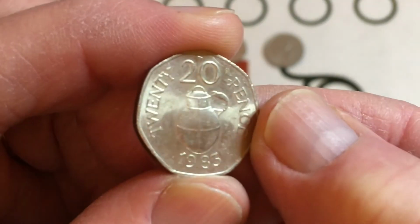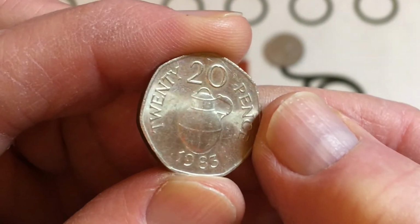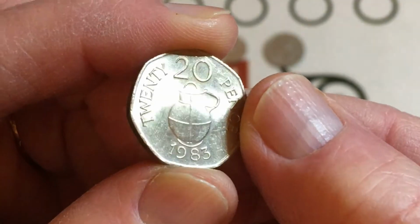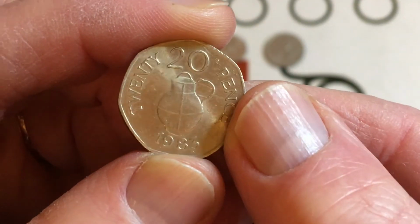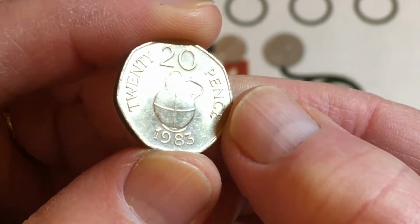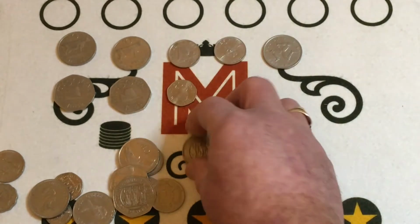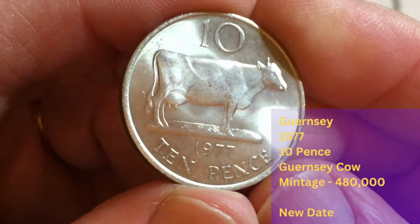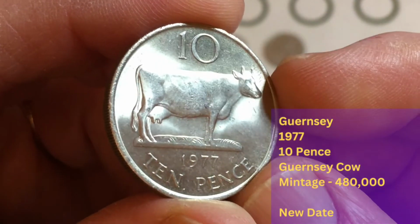And although that looks like some sort of hand grenade, I believe it is a milk jug of some description, or a milk urn. Got another 10 pence from Guernsey, another cow, 1977.